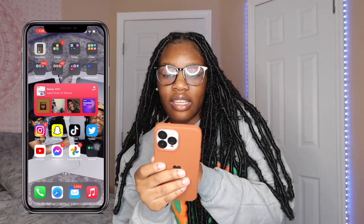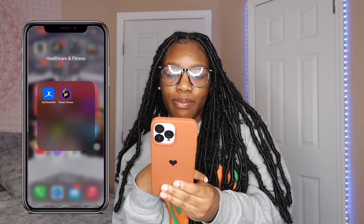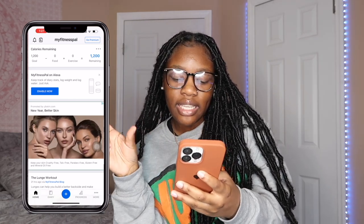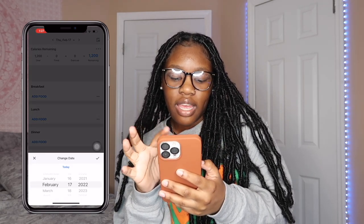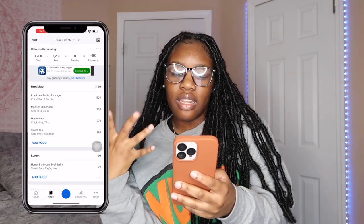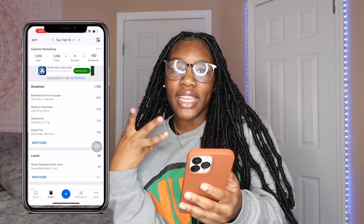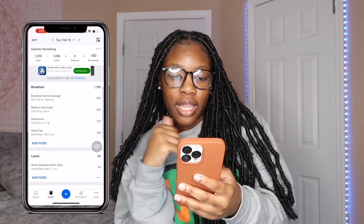And then this one, it kind of gave itself a name, but healthcare and fitness. So I have My Fitness Pal. My Fitness Pal is an app that you use if you're into counting calories or on a calorie deficit, you can use this to track what you eat. So let's look. Yep. I haven't been doing it every day, but I do it sometimes just to see how many calories I'm gaining, like am I overeating. So this was February 15th, my birthday. I had a breakfast burrito from Chick-fil-A, and it tells me how many calories, if I'm overeating, if I'm not eating too much. I just like it. It lets me know a lot of stuff.